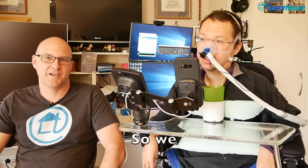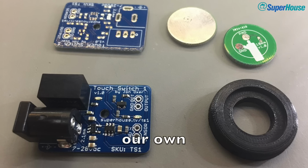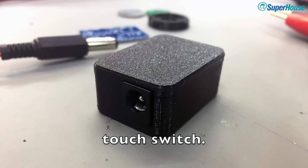Yeah. So we started designing our own open source touch switch. Chris's original idea was that because changing the batteries was so annoying, he really wanted a version that was similar to the existing design, but it just had a really high capacity battery in it, so that if you're changing the battery maybe every year or so, it would be far less annoying than having to do it about every month. But then we decided that since the chair has plenty of power anyway, and it's got this big battery pack, it's designed for running motors, what we can do is just take power directly from the chair.